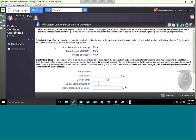We do hope that selecting the client first in the process will make it more streamlined going forward, so you don't have multiple times of having to select the client. You just do it once on this screen, and then you will follow through in the rest of the screens with the client that you've either created or selected in the system. We've also added in some call history visit information here, because we know that the assessment centers, and especially the call centers, are getting a lot of return calls, so this can help with those return calls.